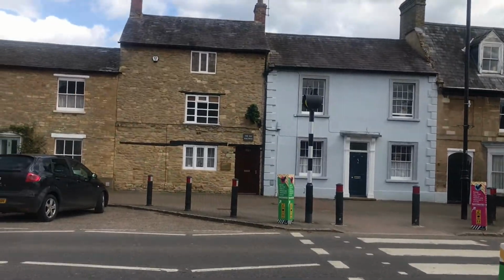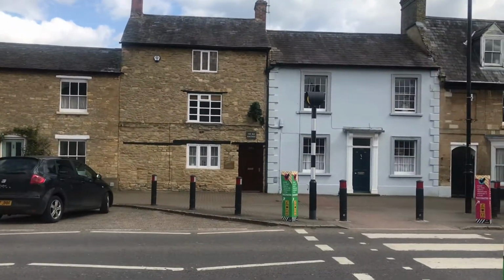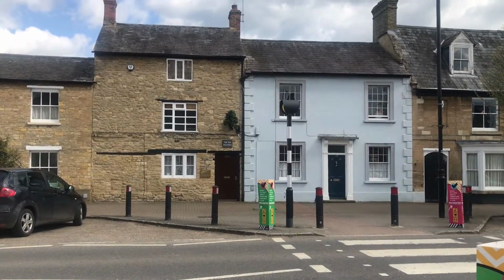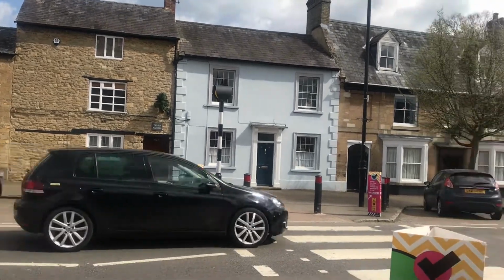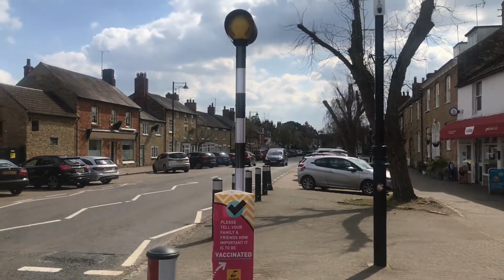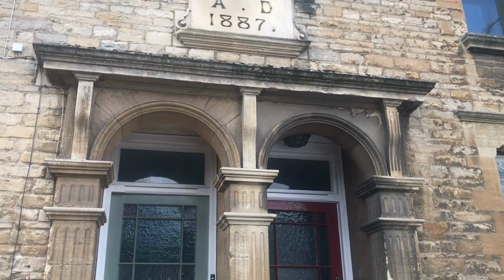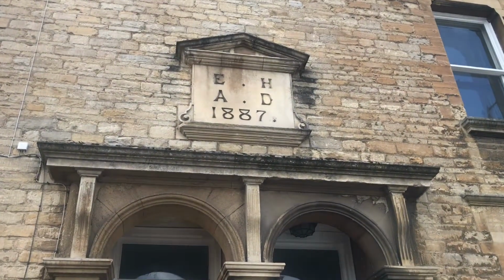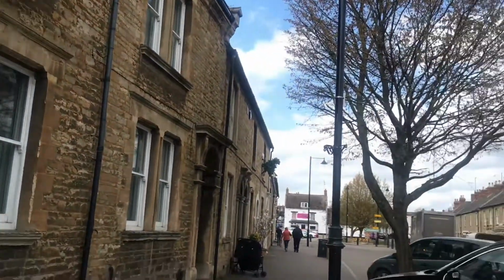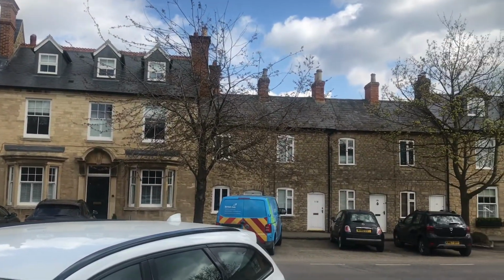Gosh, there's a lot of traffic going through this town, and over there is the Maltings, and that was Lord's Maltings, where they made beer. And if we look that way, it goes right back to the square. We'll be going there when we've finished up this end of town. Two very impressive doors there, and a plaque to tell us 1887. Nice big houses over the other side of the road too.